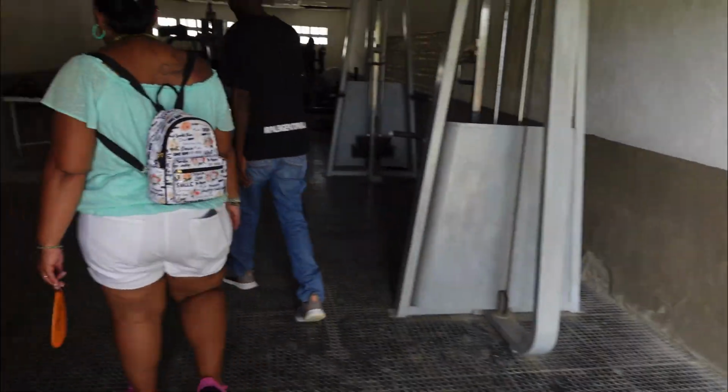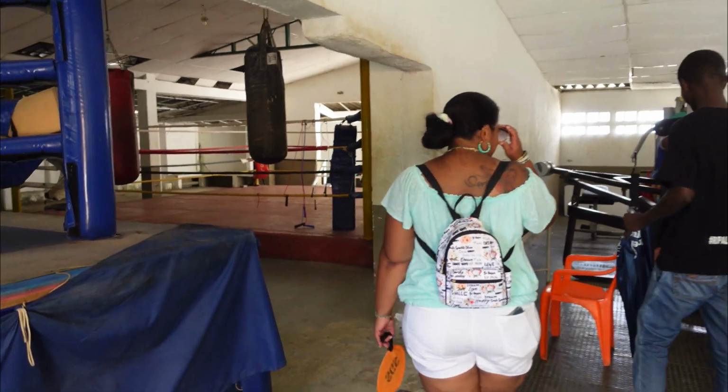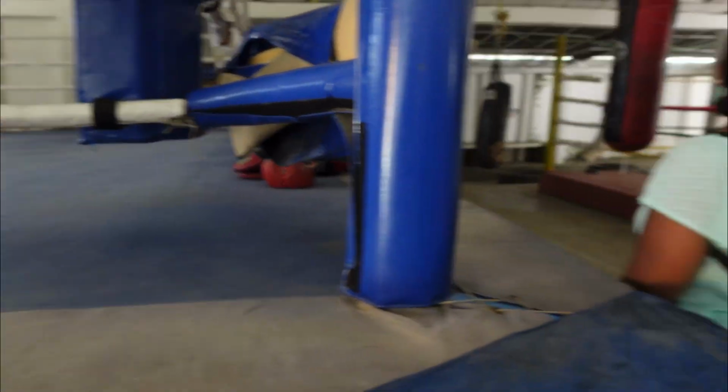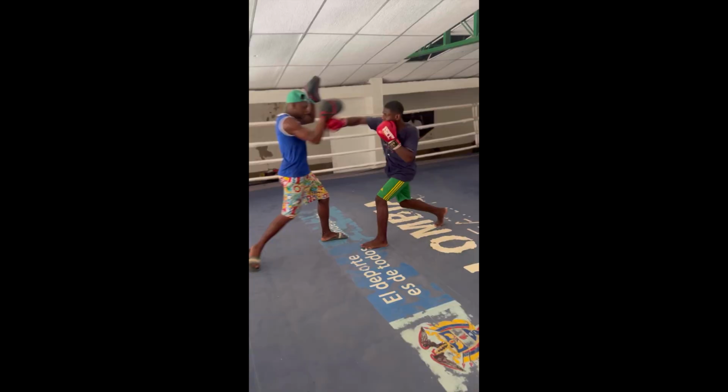So after visiting the herbal doctor and having him bless us, we went to this boxing gym. Here, boxing is a popular sport in Palenque and in Colombia. So we got in the ring. Yes, this is a full workout. So I highly recommend sneakers and workout clothes for this activity.